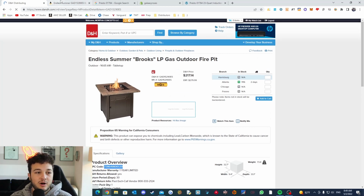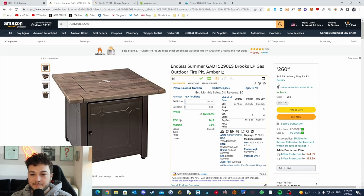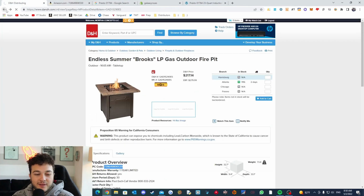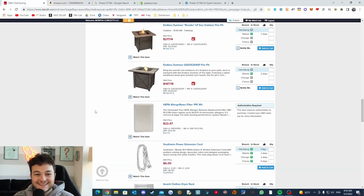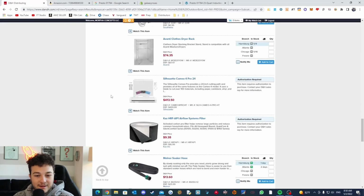But it looks like this cost is $217.14. It's not profitable. This person's selling it for $41 shipping, $260. So over $300 or $231. Oh, the Keepa is just terrible. See, that's why you always gotta look at the Keepa first. The Keepa was atrocious. You just look at that again. Just going up. Just going way up. Let's keep going here. Power cord's not gonna be profitable.